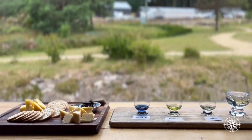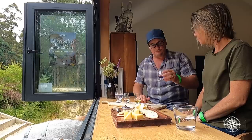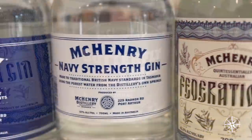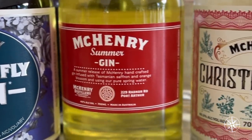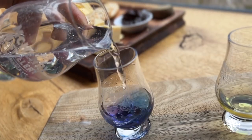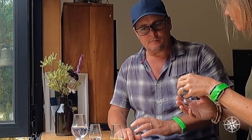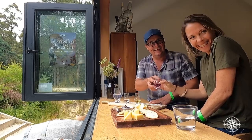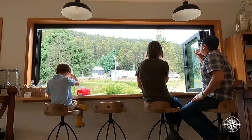With the paddle, you can choose three gins from their entire range. I chose the Butterfly Gin, Strong Navy and the Summer Gin, all with a splash of tonic. The Butterfly Gin is actually quite magical. Yes, where it changes colour. The Strong Navy was exactly that. Put some hair on your chest. The Summer Gin would have to be my pick. Absolutely beautiful with that little bit of tonic in there.